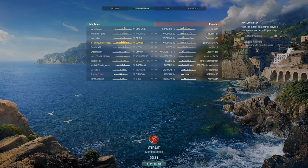This is going to be extremely common for Tier 4 ships. It basically comes down to biding your time and praying that some of your ships can take out some of the harder-hitting ships in the match. The map is Straight, which is not a bad map. It's not my favorite map either.